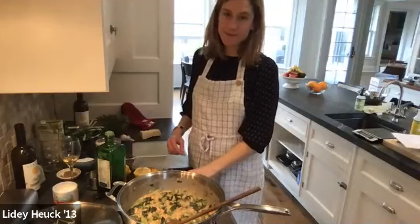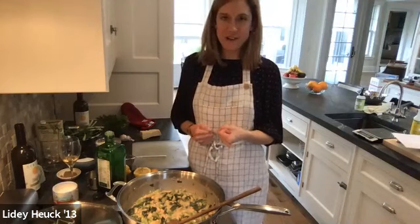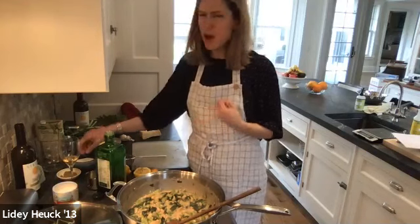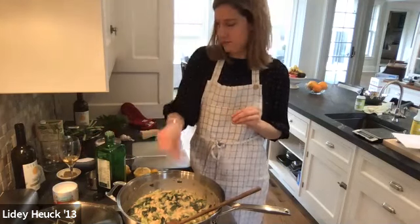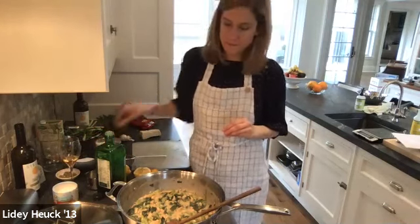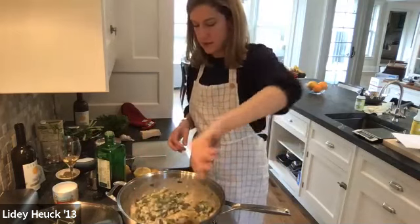That's what we want. It's great. It's got a nice richness from the Parmesan, kind of a nutty flavor. It's got that bright lemon. All the veggies are perfect. We're gonna do a little salt and a little pepper. Give it a nice stir.